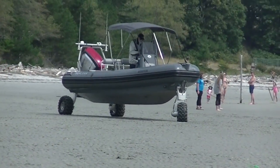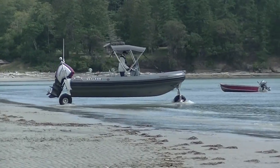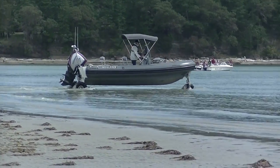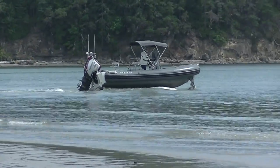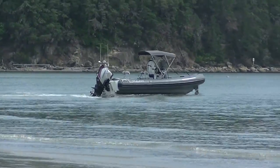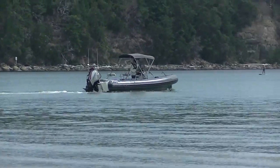We got to see a pretty unusual craft when we were there. It's an amphibious craft that I think is operated by a commercial operator. It basically drives all the way up onto the beach and then they load up people and they go back into the water. Interesting to watch the thing operate. It's not something you're going to see every day unless you go up here, I guess.